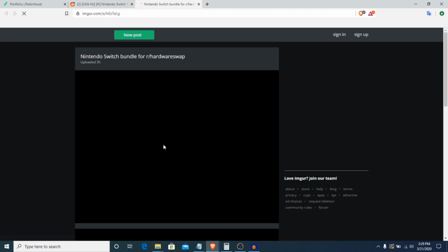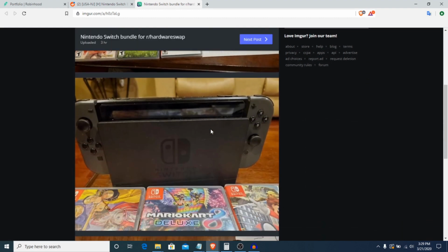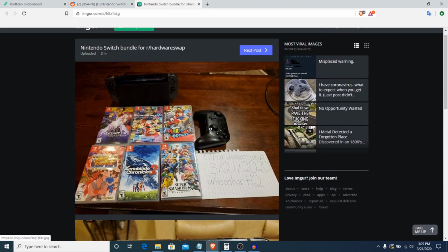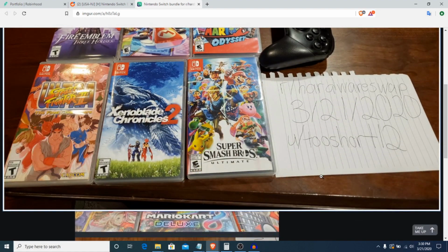When someone is selling something on Hardware Swap, it is required that they upload these pictures, which are called timestamps. So basically what this means is that it's a picture of all of the products that are currently being sold in that post, along with a picture of a piece of paper with written in pen or pencil the subreddit name, the date, and the username on Reddit of the person who's selling them. If these pictures are not available, then the post will immediately be taken down.